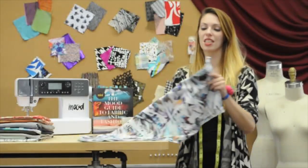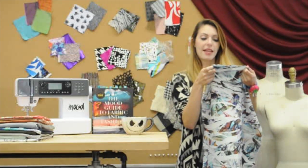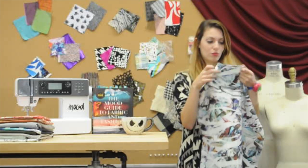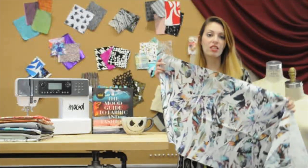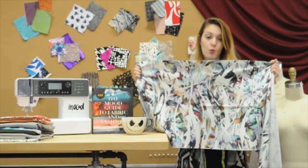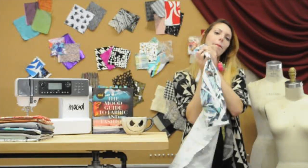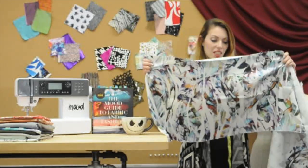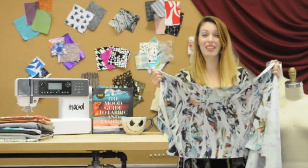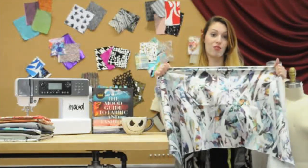Okay, on to our next one, which is another one of my favorites. It is item number 308862. Here we have a stretch printed cotton, but the print is amazing. The print is absolutely phenomenal. It kind of looks like someone scrunched it all up, put it in the printer, and then when they opened it, there was cuts all the way through it, which is really kind of cool.